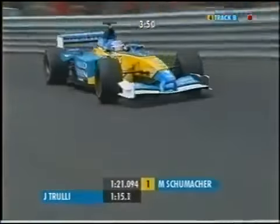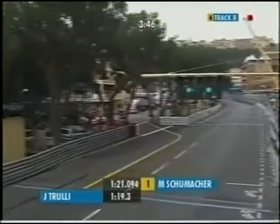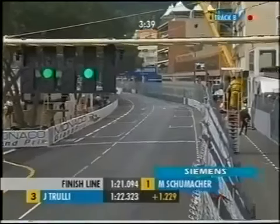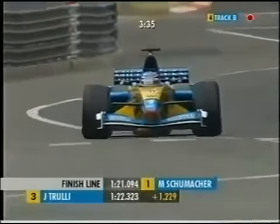ahead. Niki Lauda, a former winner of this race, of course, himself, just chatting with Pedro de la Rosa. Doesn't seem to be too upset that he's out of action. Here goes Trulli, stays third fastest by just a little bit from David Coulthard. In fact, it's still quite a lot. There's about a second between Coulthard and Trulli.